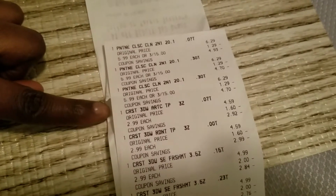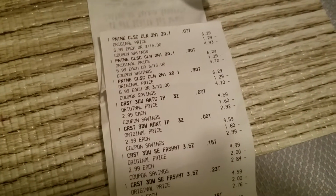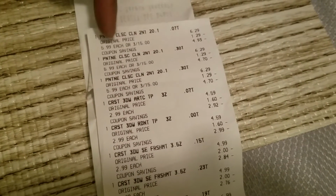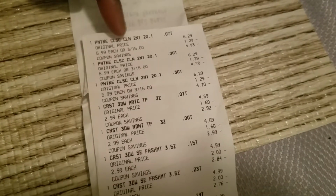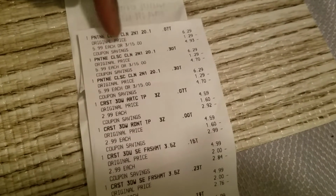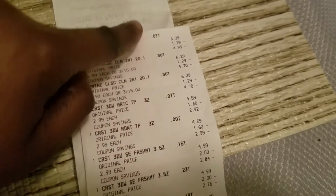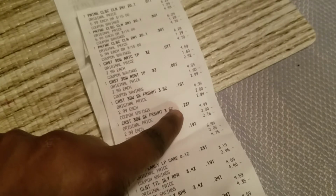So, okay, starting from the top, we have the 3 Pantene. Regularly $6.29. I ended up paying 7 cents, 30 cents, 30 cents for them. Oh, here we go. Original price $6.29, $5.99 each, or 3 for $15. So this is what we ended up doing. That's how much I ended up paying for each. We have the Crest. These are the 4, $2.99 each, because of course we use that card. Regularly $4.59 for 1. Okay, this is what I actually paid.